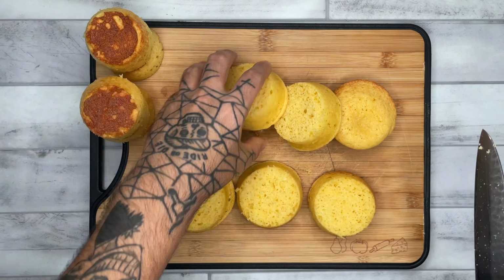Now we plate. Start with a cake base, and either pipe or remove your parfait from the mold. Add a little more edible glitter, chocolate syrup, and you're done. One hot chocolate parfait from Lycoris Recoil.